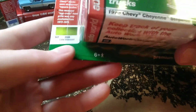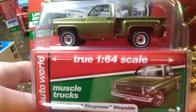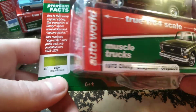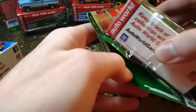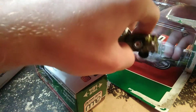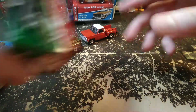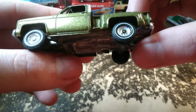So we'll switch to the lime iridescent green here. I really like that color. I would call it more of avocado than a lime, but whatever. Yeah, this has an egg crate grill. I think they all have the same grill. So all of these I think are the same thing. They're just either a Stepside or a Fleetside. Big stack of packages here to put in my little book. So that's a really nice color there as well.